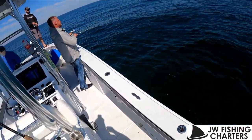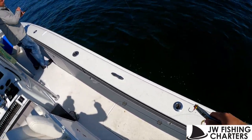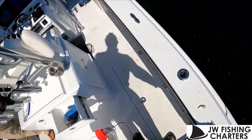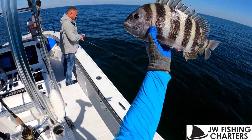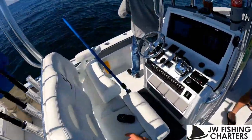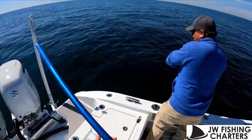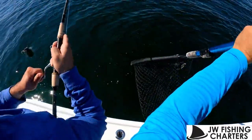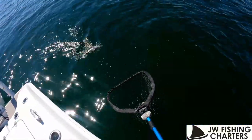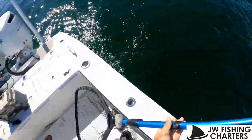There it is. Oh, it's in there for a second. That's a monster. So if it's not a grouper, it's a big sheep. Big old bastard. Oh, that's a nice one. He's foul hooked too. Alright, well at least we found the school of them right here.